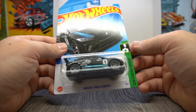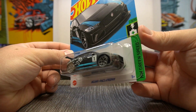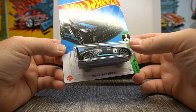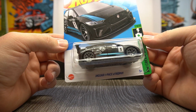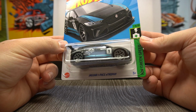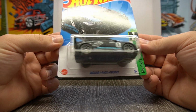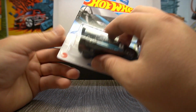Next up, we have the Jaguar I-Pace. I didn't realise this was so new actually. I thought this was from the last case. Well, that's pretty cool. Oh, I might be confusing it with the Ford Mach-E maybe. That's maybe why. Electric car that's blue and black. It's pretty cool though, the old Jaguar logo up the side of that there.